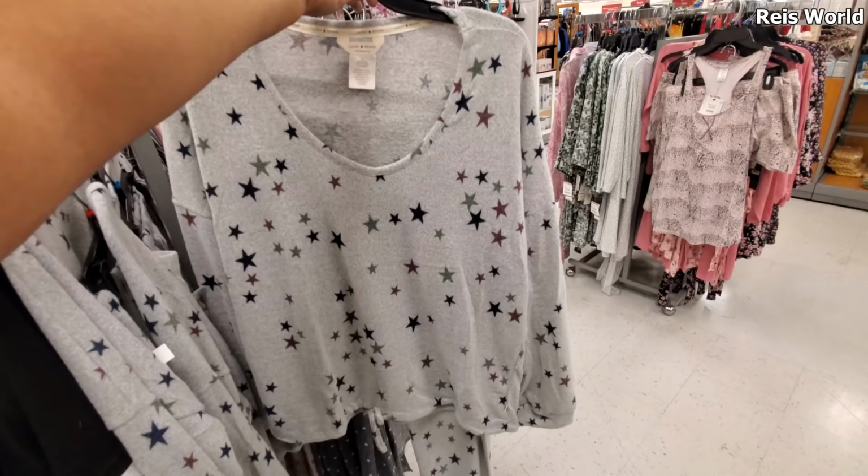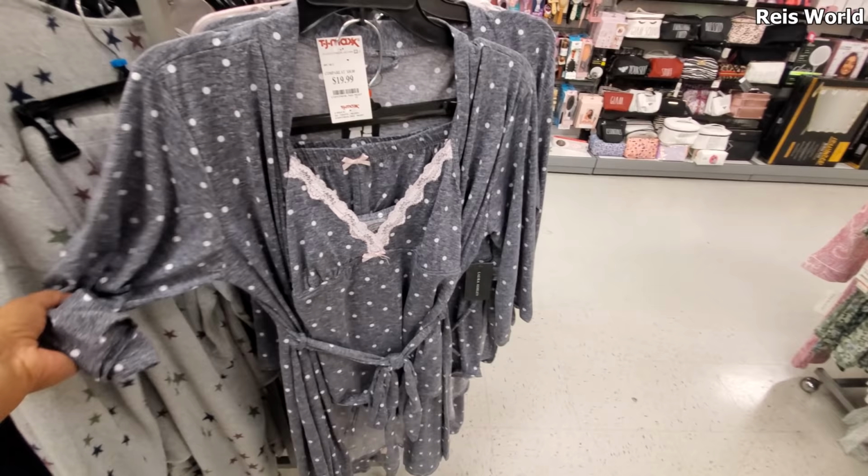And a cute polka dot for $20. You get like a thin robe too, and a little nightie and bottoms. That's cute. More tie-dye. These are Calvin Klein for $17. Like a tank, and you do get the bottom.